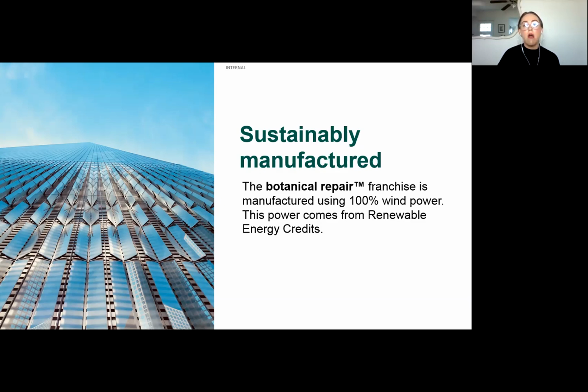It's not just about the manufacturing. It's about the trucks that we use to deliver the product. It's about any sort of CO2 emissions from our aerosols. Those are all factored into our wind power credits, which we make sure we're using to offset any negative impact from the company. And that same thing goes with Botanical Repair.